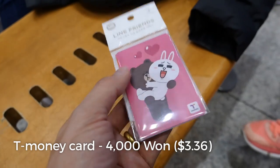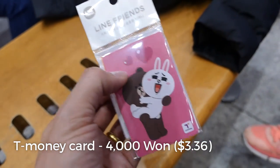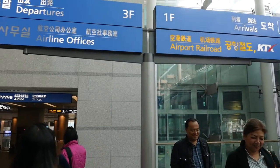Before we leave the airport, we just bought these little cards. It's called T-Money, and you can use it for the subway, you can use it for the train, you can use it for the bus, I think. And you can buy that T-Money card at any of the convenience stores. There are a couple of them right here as you arrive in the airport.